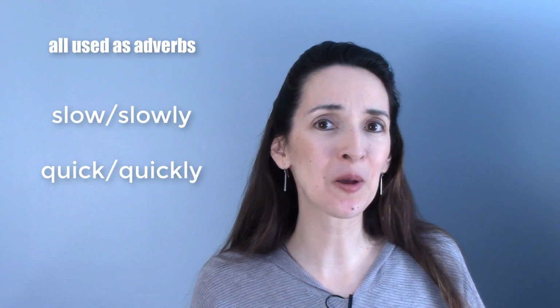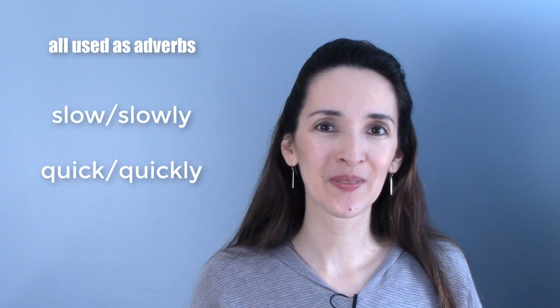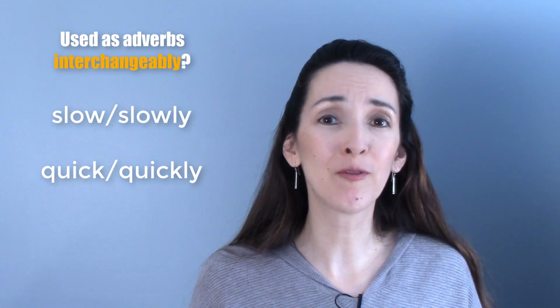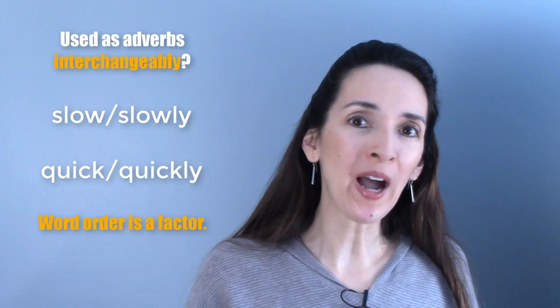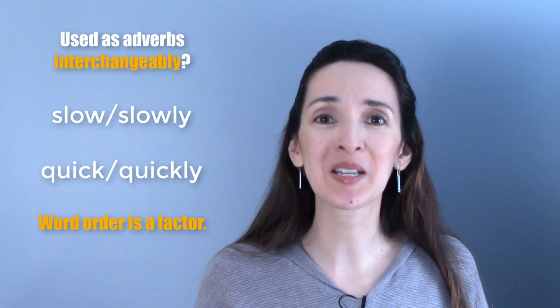So remember, Americans might use common adjectives as adverbs. Also remember there are adverbs with similar forms that have the same meaning, as in slow, slowly, quick, quickly. You'll often hear American English speakers use these two forms interchangeably. Sometimes, though, word order is a factor. The ly form can be preferred in a certain position. Study these examples.